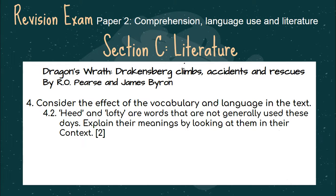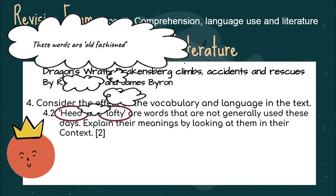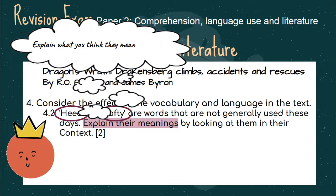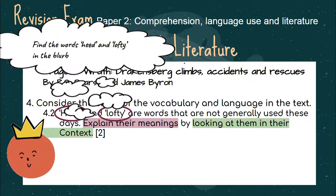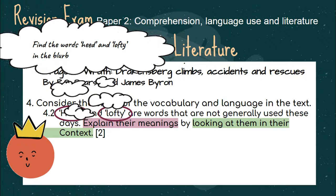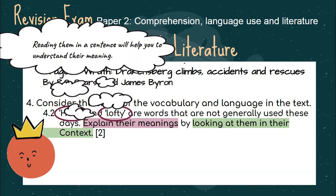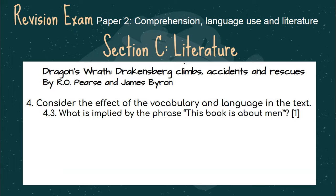4.2. Heed and lofty are words that are not generally used these days. Explain their meanings by looking at them in their context. That's for 2 marks. Now, those 2 words, heed and lofty, you may not have used them in your everyday speech. These words are what we call old-fashioned or archaic. We don't use them that often. So, explain what you think they mean. You're going to be using your own words. Find these words heed and lofty in the blurb. So when you read the word heed and the word lofty in a sentence, it will help you to understand their meaning.